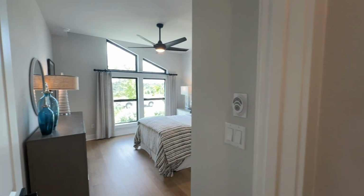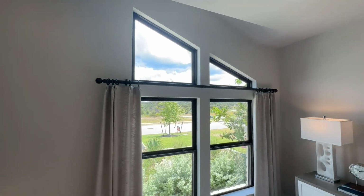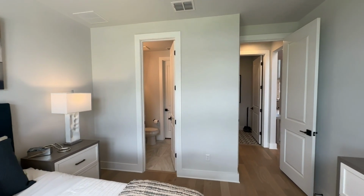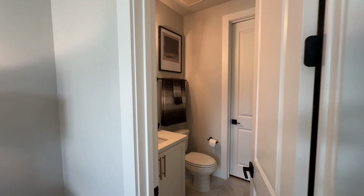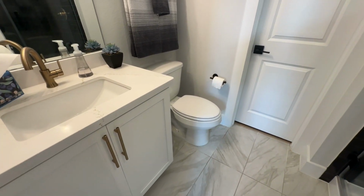And then this model home has this option for either another bedroom or an office here. I like those windows. I've never seen that in a new construction. It is an option on this house, but kind of gives it some flair. I like that. Again, this bedroom is at the front of the home. It's got front-facing windows, and it's got a private bath. So this would be your guest suite.